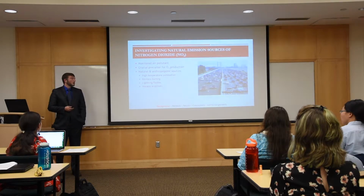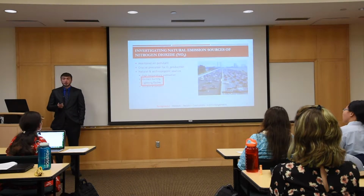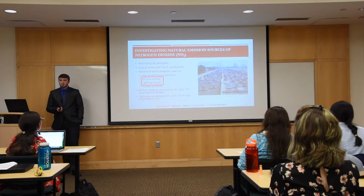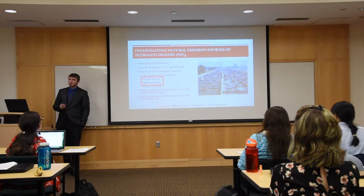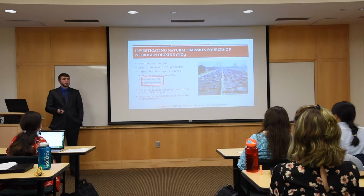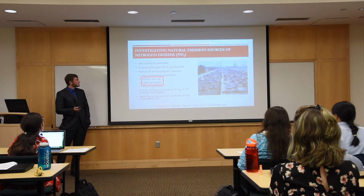of you guys know. But my project focuses on the intersection between the two most contributing natural sources, being biomass burning and lightning flashes. It's reported that up to 15% of the global NOx budget is due to biomass burning, and while lightning is not very well understood, 20% of the tropospheric NO2 actually can come from lightning.